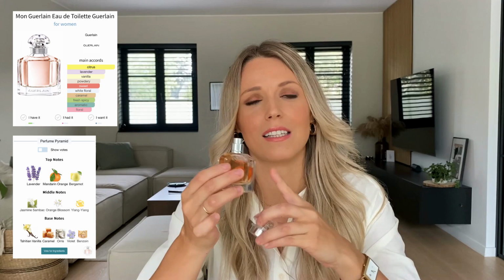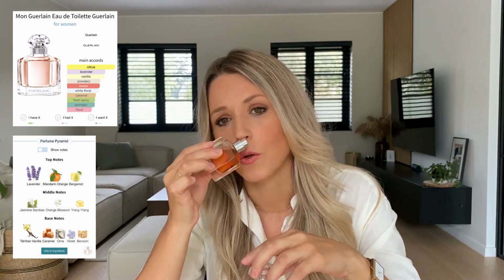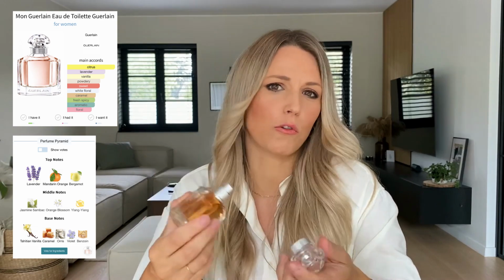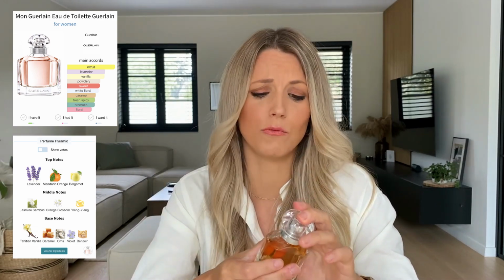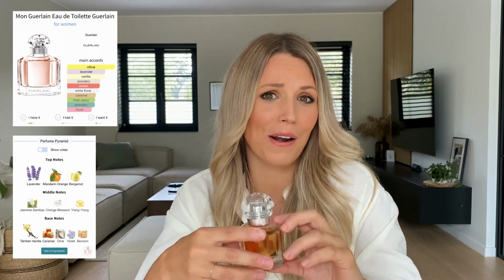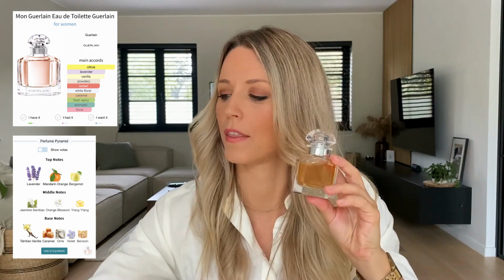I'm not saying this smells the same as Flowerbomb, but when I first smelled it, it did sort of remind me of it. I do think it also has that sweetness, that sweet floral. I checked the notes of both of them and they do not share a lot of notes at all, if they even share any. So I don't know where I'm getting this from, but that's just my interpretation. So how does this differ from the EDP?